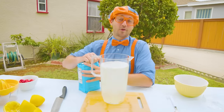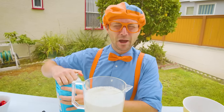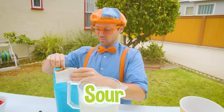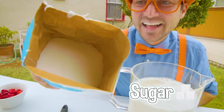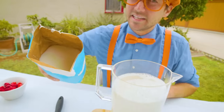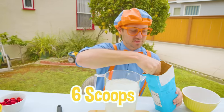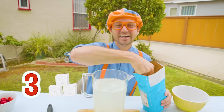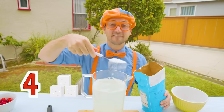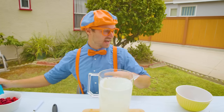Because this is basically just like watered down lemon juice, which would be really tart and sour. So, what we have right here is sugar. Yeah, that's a really tasty ingredient. You don't wanna eat too much sugar though, but for the lemonade, we're gonna add 6 scoops. Ready? 1, 2, 3, 4, 5, 6. There we go. Let's put that aside. Here we go.